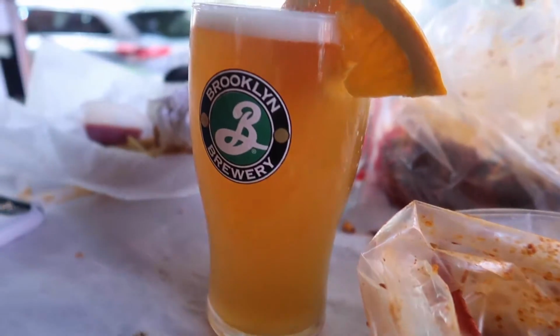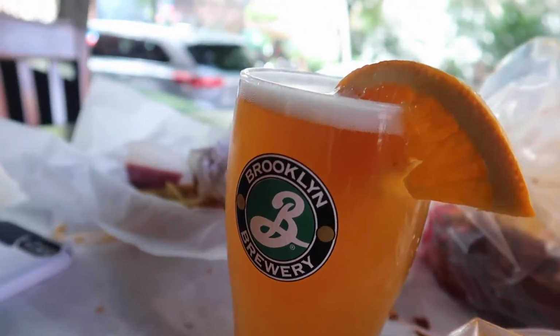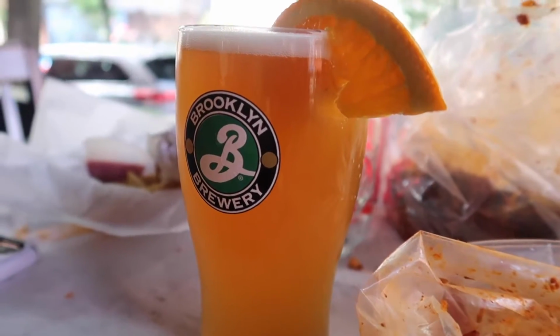And the beer that I'm having is the Blue Moon beer. I always saw it on TV. I thought I wanted to try it because I always come here and get Corona. But this beer is really good. It's flavorful. It's not boring. Yeah.